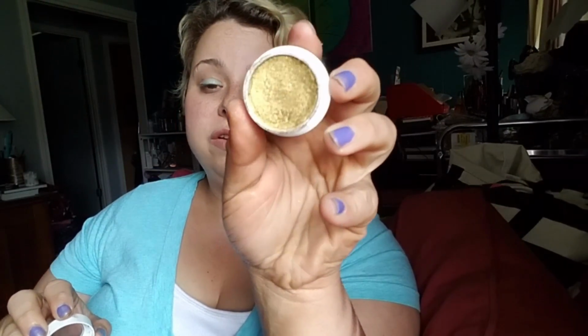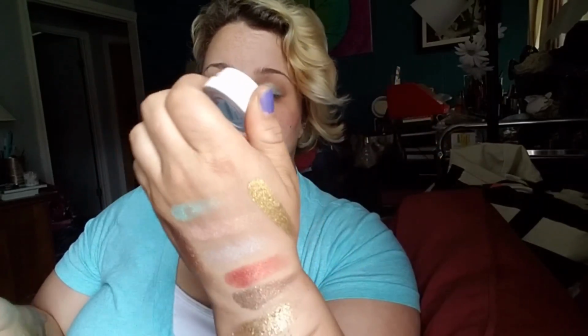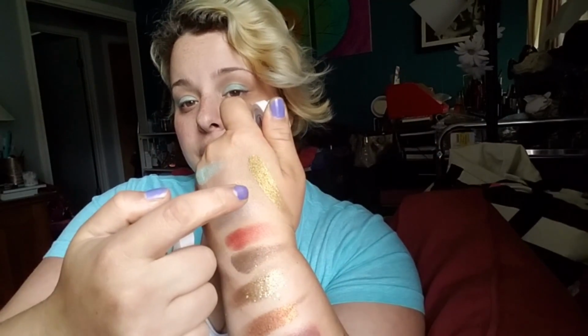The next one I have is Telepathy. This is from the Kathleen Lights collection. It's one of my favorites. I love all of her eyeshadows she's come out with, and it's this one right here.